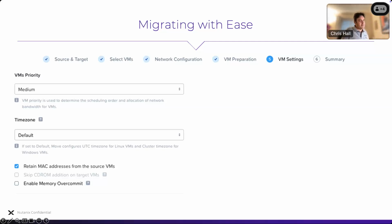Time zone, yeah, obviously we need to make sure we're in the right time zone. Maybe we're moving our VMs slightly further afield. Retaining MAC addresses is always a good idea. Back in the days of old, licensing was potentially tied to MAC addresses of VMs, but yeah, we can retain our MAC addresses. We can choose whether to skip adding a CD-ROM. Maybe we've got, certainly within Windows VMs, our drives are all mixed up. We've got a CD-ROM stuck in the middle there somewhere. We can skip adding a CD-ROM and just add it manually later.